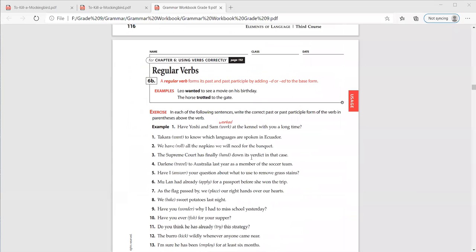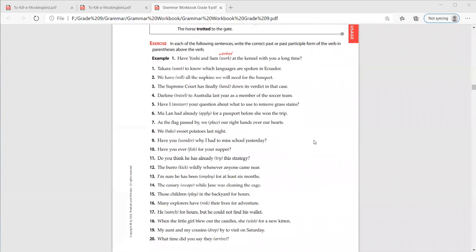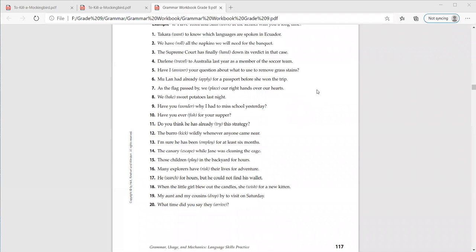You're welcome. Okay, let's go to the next page. Regular verbs. A regular verb forms its past and past participle by adding D or ED to the base form. Examples: Leo wanted to see a movie on his birthday. The horse trotted to the gate. So in each of the following sentences, write the correct past or past participle form of the verb in parentheses above the verb. Example: have Yoshi and Sam work at the kennel with you a long time. So of course we have to change work to worked, okay, to the past participle or past. All right, 1 through 10, Bhumika.